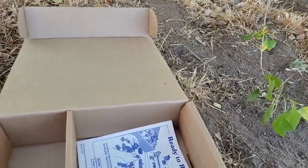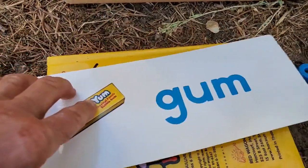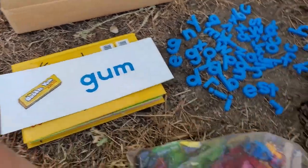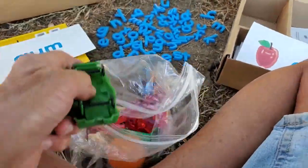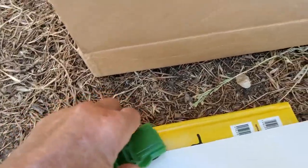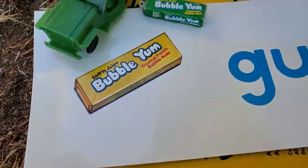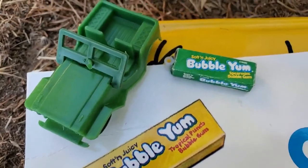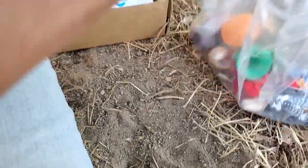And I'm going to get out a couple of these cards for a couple minutes. Look at that. Let me flip the book over. It's long ways here, and this tells us the letters that we need to look for. Gum. First of all, let's look in our bag here, see if we can find a couple things that might match. I'm going to grab two green items from here. Bubble gum, huh? I have one, two green items. Which one matches the picture? Here or here? What matches the picture? I'm going to set the Jeep aside because I think we have a match.